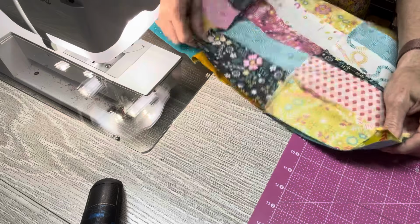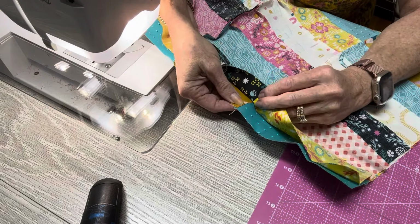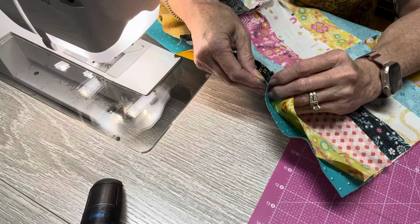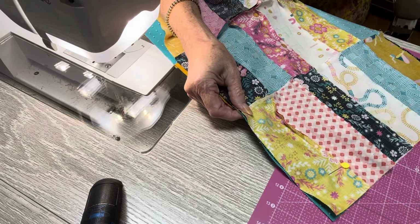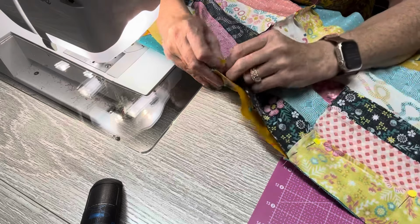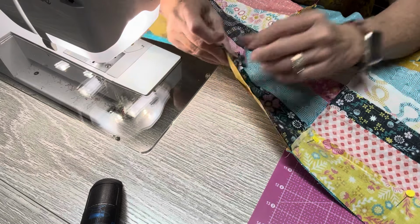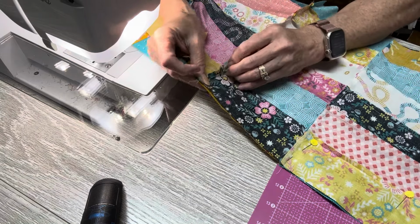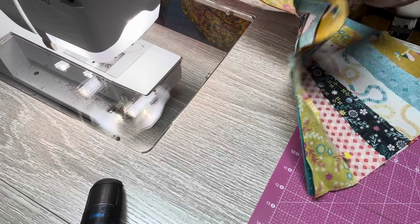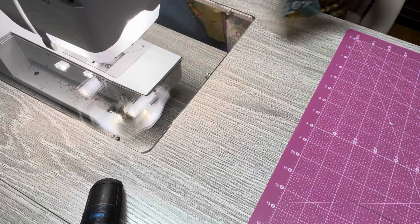When you're lining your units up, remember to do our method of match those seams up, roll them to the top, and then pin it. Do the same thing with the next one. Match those seams up, roll it to the top, and pin it. Then we'll sew down this long side.